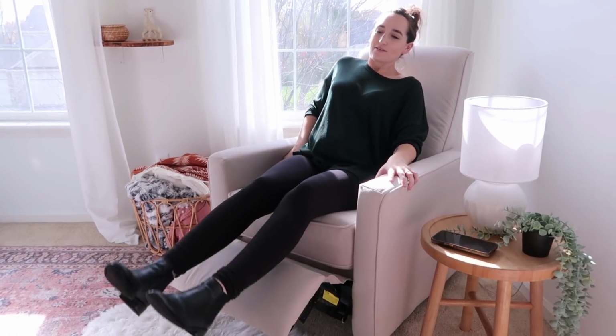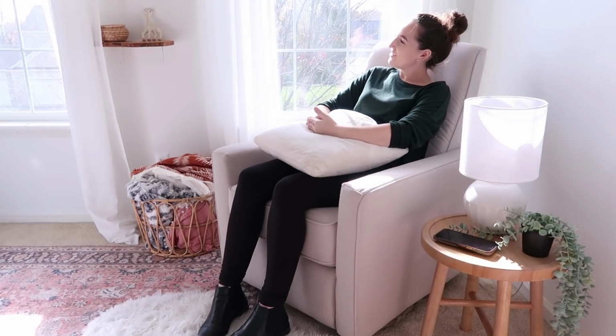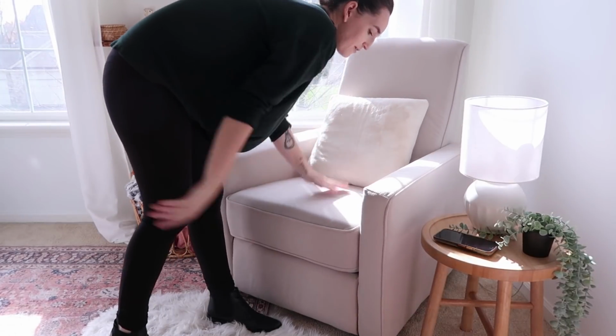The one thing for sure I knew I wanted this time around was a recliner, because every time I was sitting in that glider, while it was comfortable, all I wanted to do was just be able to recline a little bit. So I found this, which has been amazing. This is the Da Vinci Piper all-purpose upholstered glider recliner in the cream color. Excited to feed our little girl here. This was probably my favorite thing that we got.